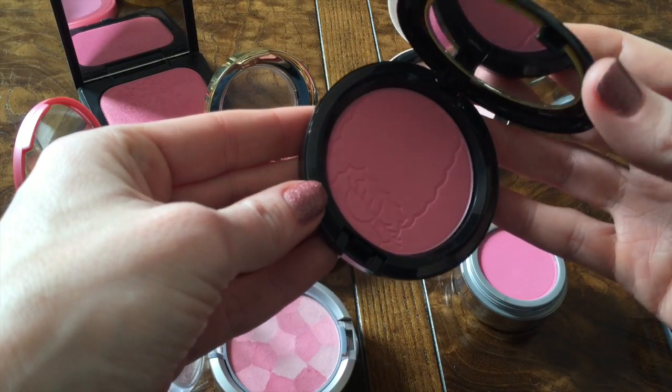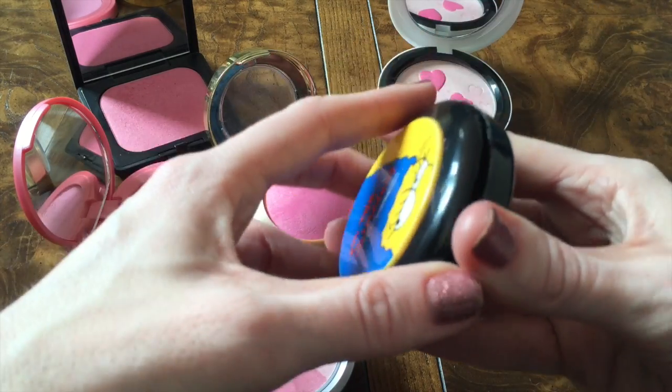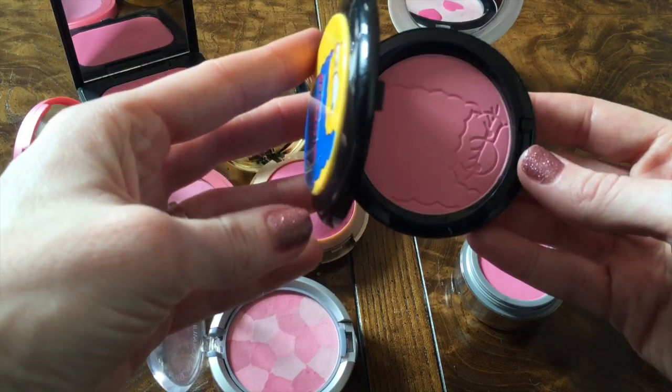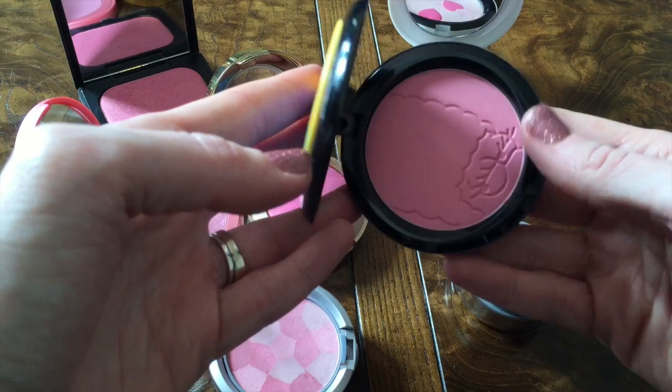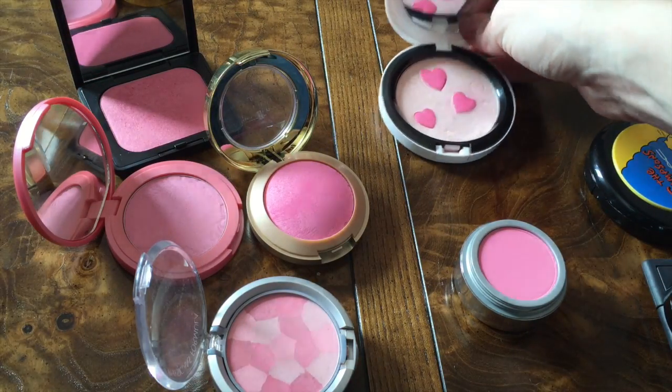This one is the MAC blush from the Simpsons collection. This one's in Pink Sprinkles. This is a really nice blush. I like this one a lot. I haven't worn it very much because I've been focusing on using up some of my other blushes, but I really like this blush. Hanging on to that one. Hanging on to my Archie's Girls one.